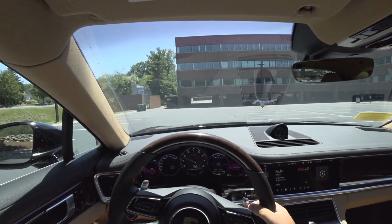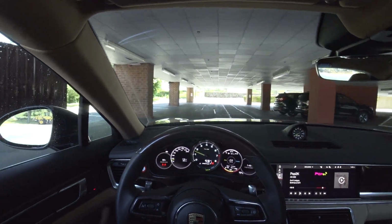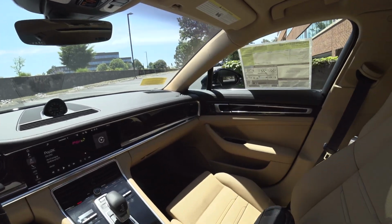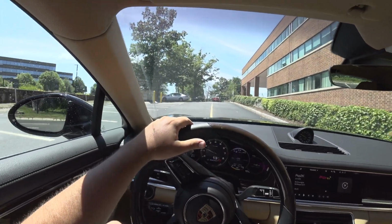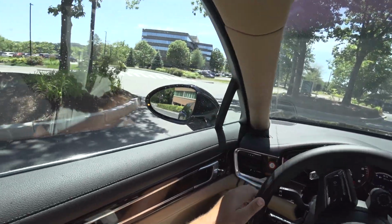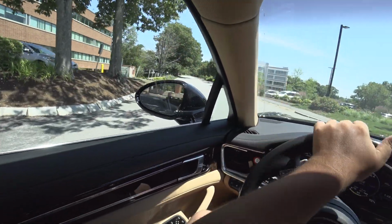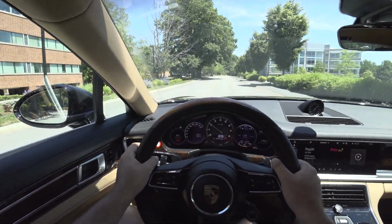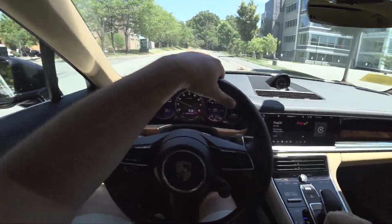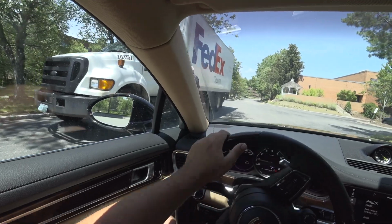I'm trying to think. I've driven a Panamera 4, the wagon, not an S, not an E-Hybrid. I've never driven a hybrid Porsche. I've driven the Taycan Turbo. You know what? You're gonna just be sitting there. I'm gonna go out this way. All the materials in here are top notch. I love Porsche. I'm a Porsche-phile.